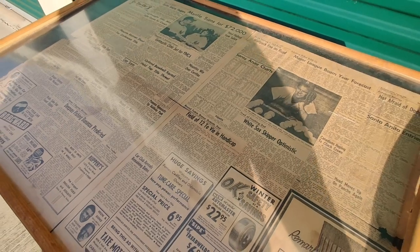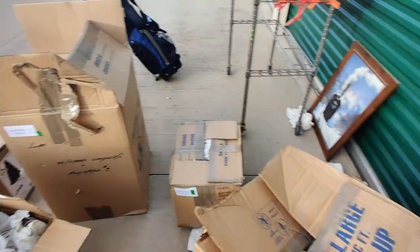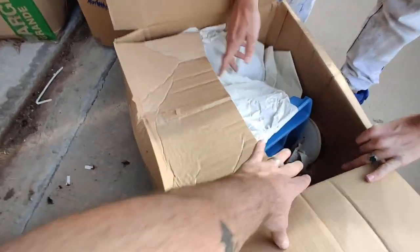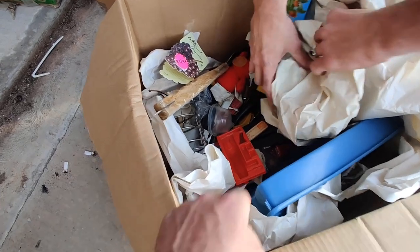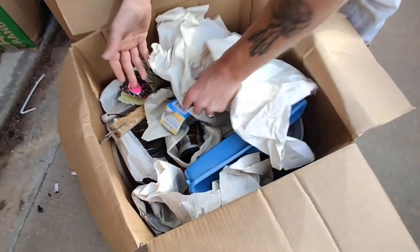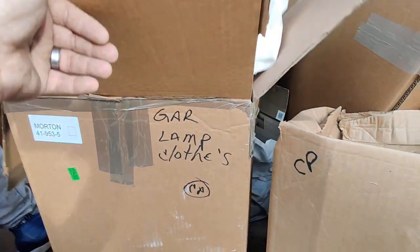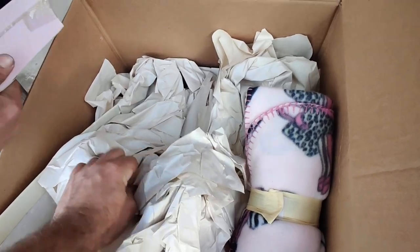Too cool. And just like that, we're back with a bunch more boxes, already opened up for our viewing pleasure. Let's go. Kitchen stuff. Loads of kitchen stuff. I can dig. That's cool. Coca-Cola. No telling. Next, this is labeled garage lamp clothes. So we might actually have a lamp, and there it is.